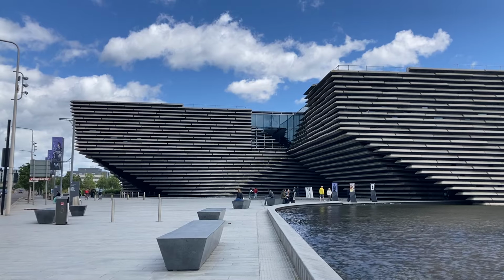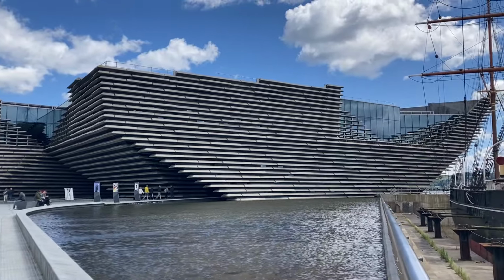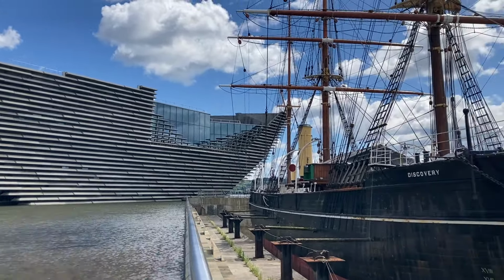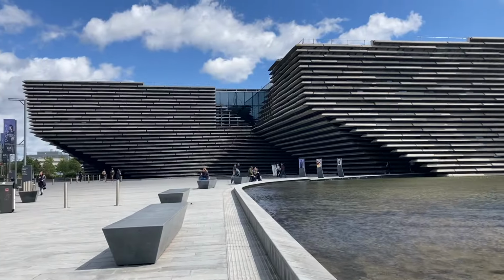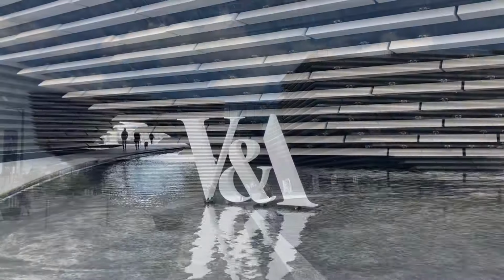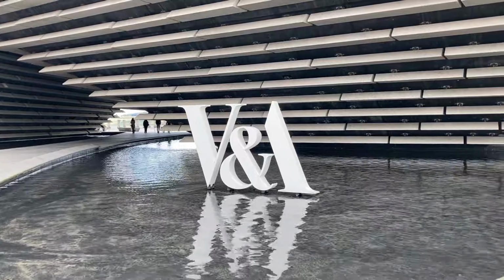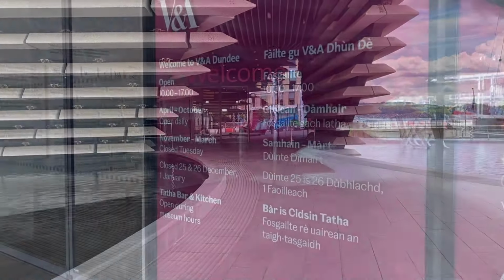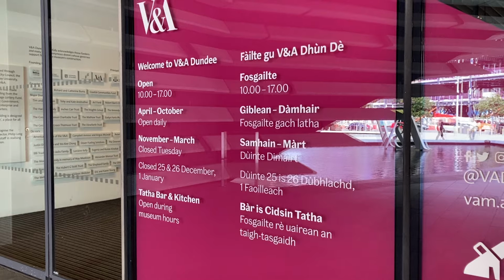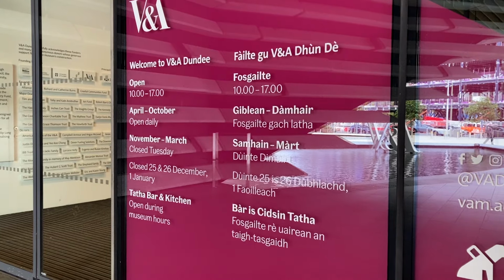So with that out of the way, let's get out of this wind and get into the V&A. So as we just come up to the V&A, and obviously right next to Discovery, as I was saying. And if you're in any doubt of where I am, the main entrance is just down here. They have the opening times of both the V&A and the bar kitchen, in English on the left hand side, and Gaelic on the right hand side.